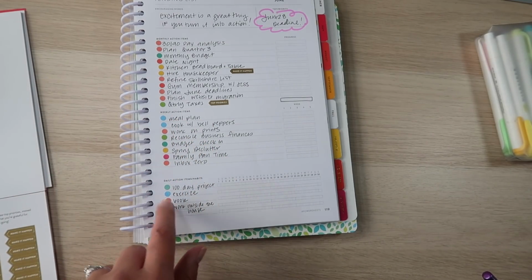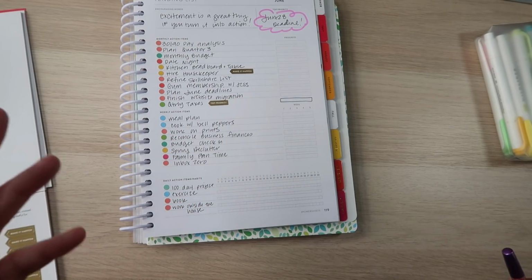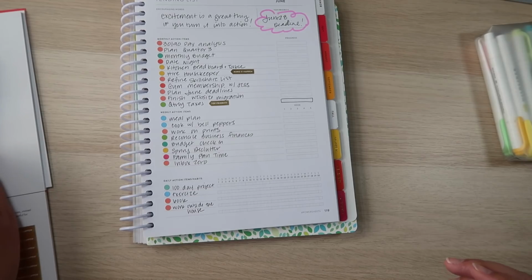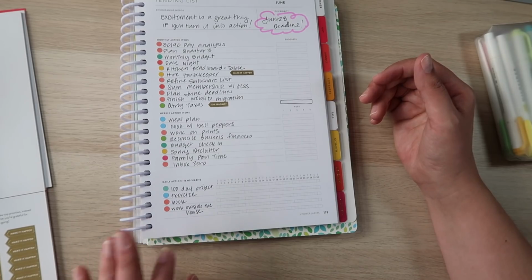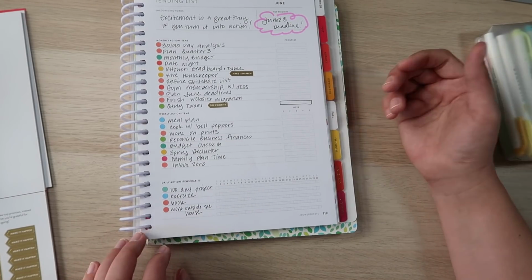Working on my book, I put that here instead of weekly, because really I should be working on it a little bit of every work day. So that would be more of a daily habit than a weekly habit. And then working outside the house, same as the book. Especially when the kids are at their dad's house, I really need to get out of the house and work for like an hour on most days. So I keep myself from starting to lose it. If you listen to my podcast, I actually talk a little bit about this in a recent episode.